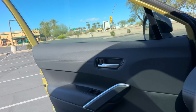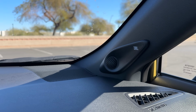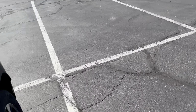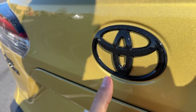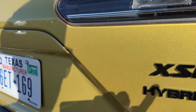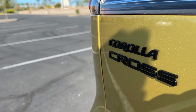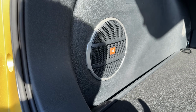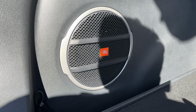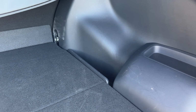This is equipped with the $800 option. It's a JBL audio system. I recommend this. The sound system's actually very nice. It has a subwoofer in the back. Also, I love the black badging here. XSE Hybrid, looks really good in Baja Blast yellow. Corolla Cross. So yeah, we got our little subwoofer in the back, and I don't know about you, it just kind of gets me going when I see a little JBL logo and a sub in the back. It's the little things. So very simple back here.